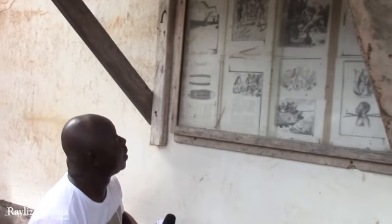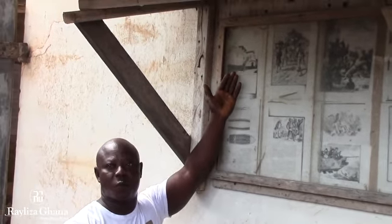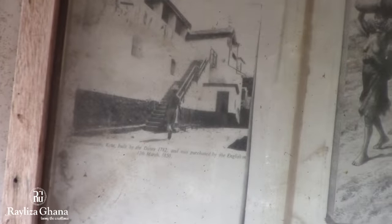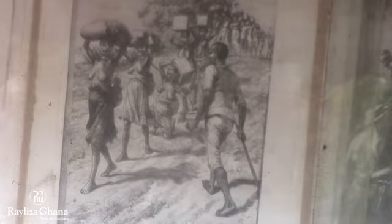Over here, you see where you park your bus? This is how the place was before the ocean destroyed it. And this is how the enslaved were footed. They walked from sunrise to sunset without food and water. And this is how they were branded. After that, they led them on board the slave ship. And this is how they were arranged in the belly of the ship.